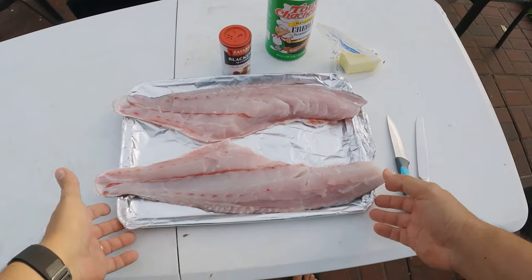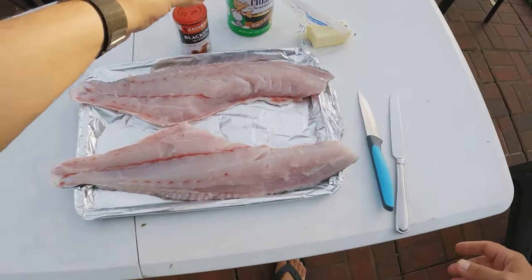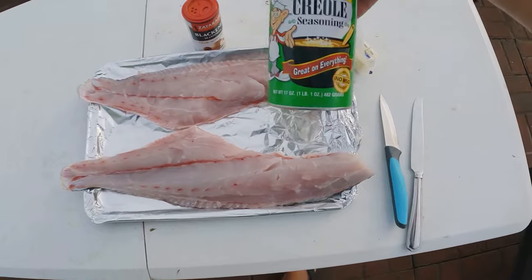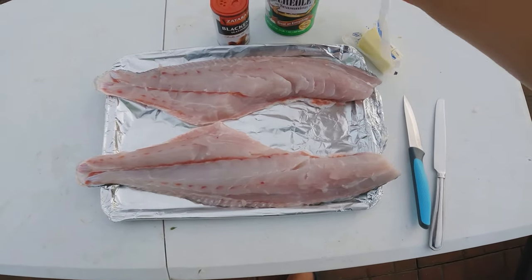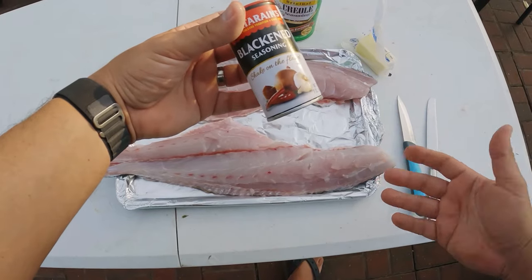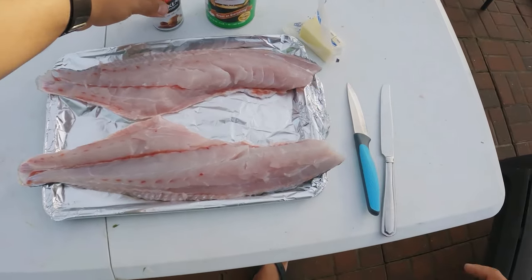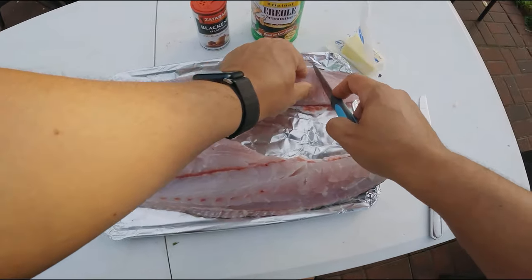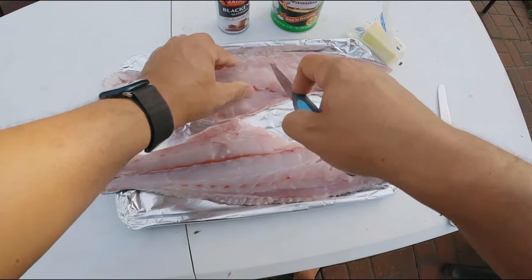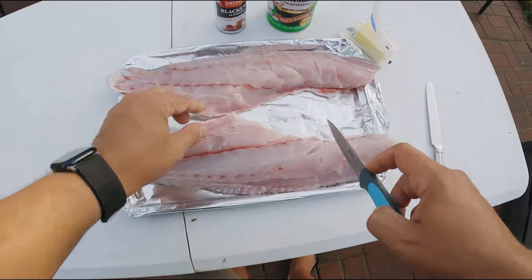Let's show you what we're using. We're really just gonna be using three ingredients. We're just gonna have some butter, just salted butter, some Tony Chachere's Creole seasoning, and then again, that blackened seasoning. We're not gonna blacken it, we're throwing it on the grill, of course, but this has a really good flavor. Since it's a bigger filet, we're gonna go ahead and just kind of score it, just to let some of that seasoning and butter penetrate.